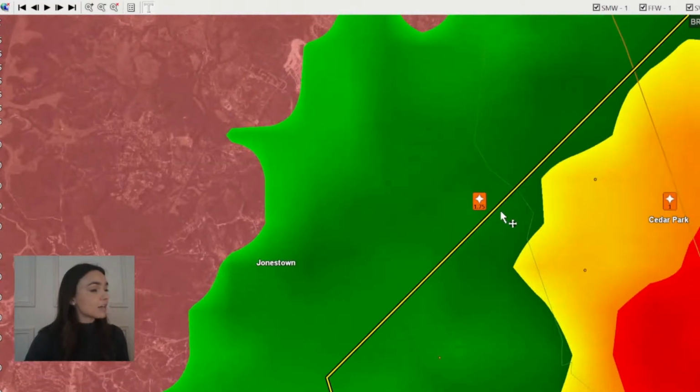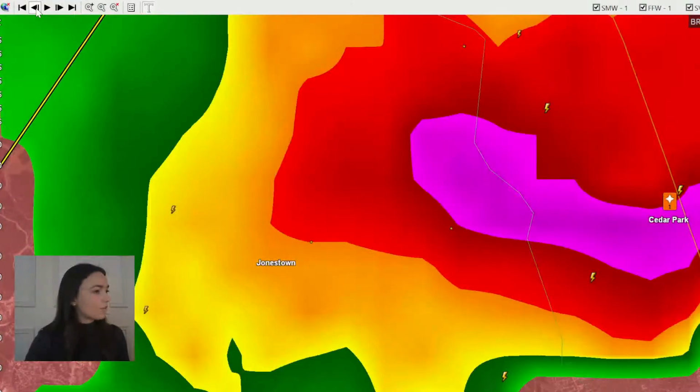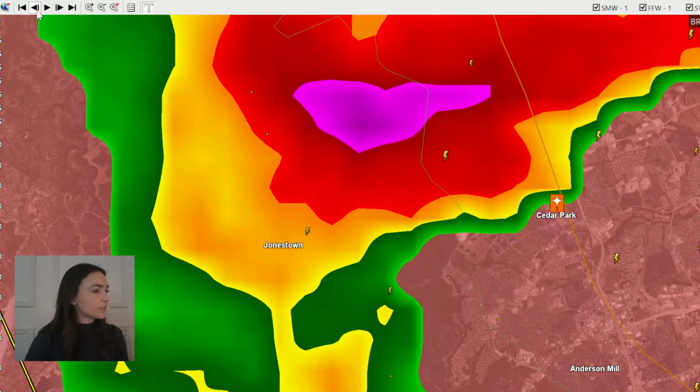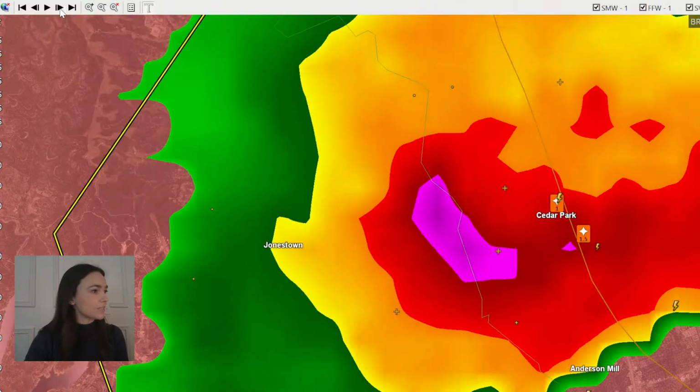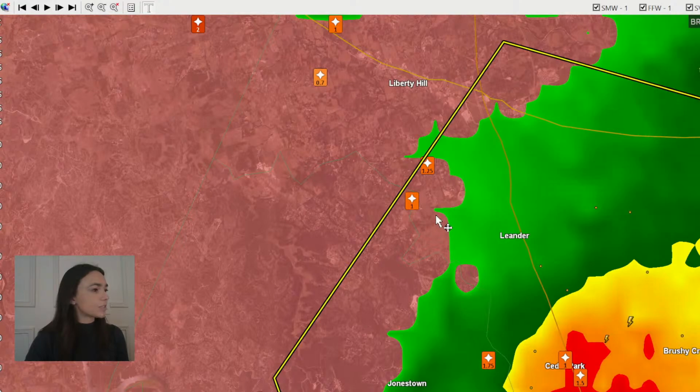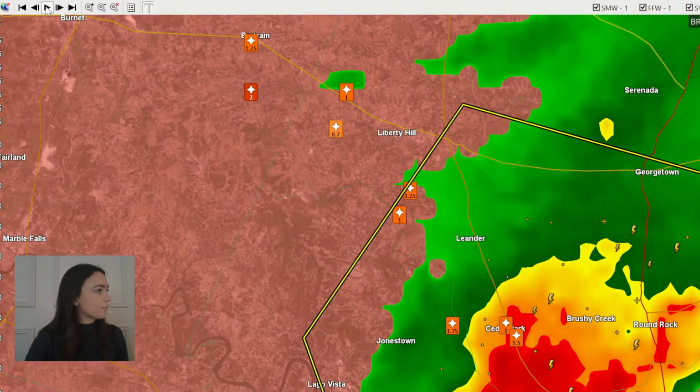Golf ball size hail, that may be few and far between, although I do think that we could see some larger hailstones in here, but a ton of ping pong ball size hail is what we've seen. Few golf balls, maybe even some larger hailstones here. Going to the north and kind of track this storm back.